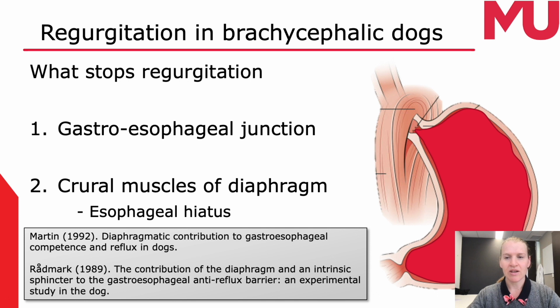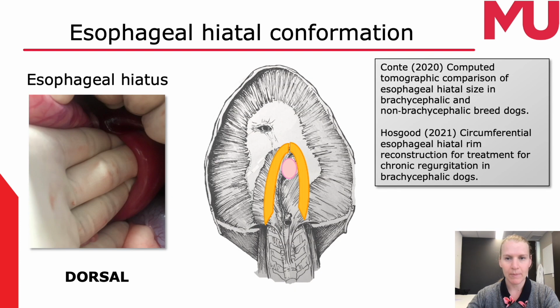So what do we know in terms of what stops regurgitation or reflux? Reflux is defined as gastric contents moving into the esophagus, and regurgitation is defined as reflux material reaching the oropharynx. The main components that stop reflux include the gastroesophageal junction and the esophageal hiatus. The esophageal hiatus is surrounded by the left and the right pars lumbalis. Contraction of the diaphragmatic crura at the esophageal hiatus has a pinchcock effect, and it has been shown to substantially contribute to the intraluminal pressure at the gastroesophageal junction.